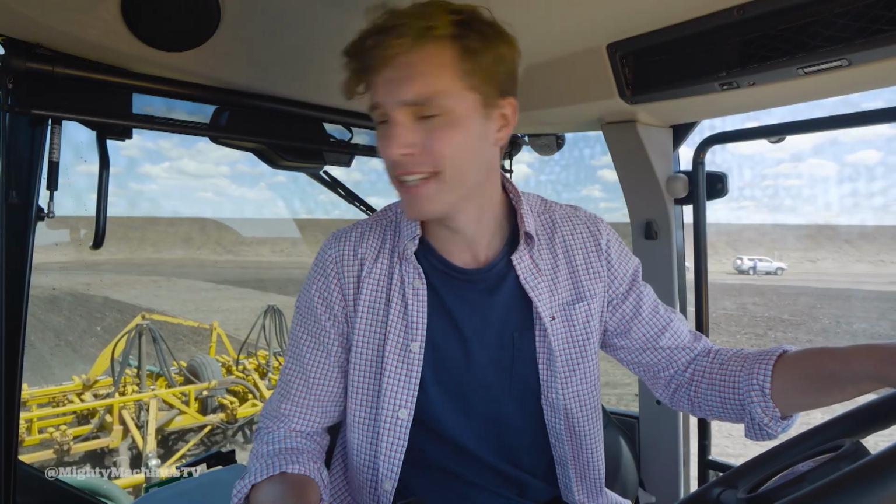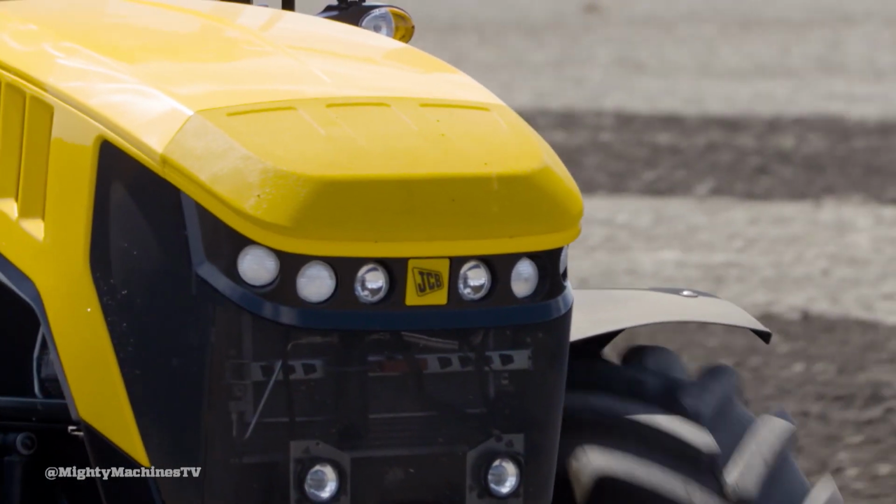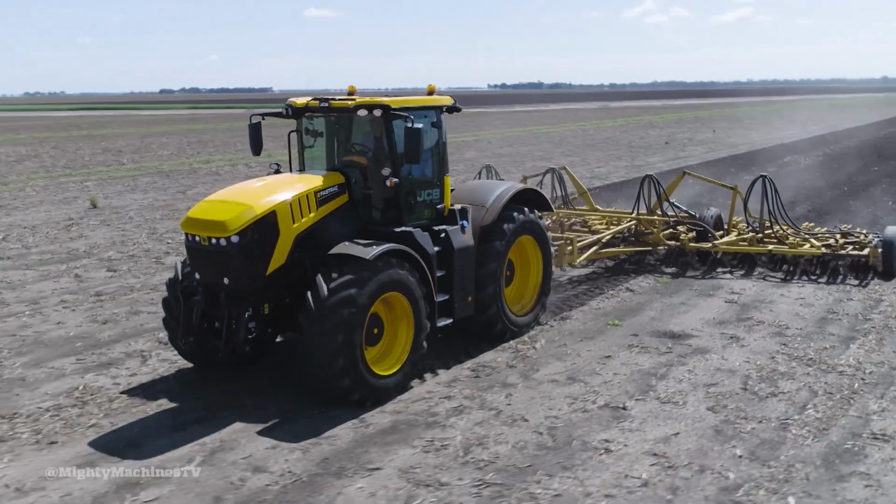Welcome aboard the JCB Fastrac 8330. And as I was mentioning earlier, it is a brute. I'm saying that because I think it's in a league of its own. There's not a tractor out there that can do what this can do.